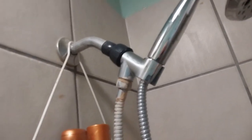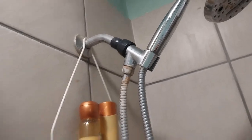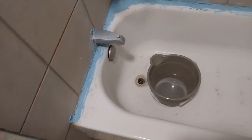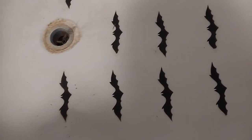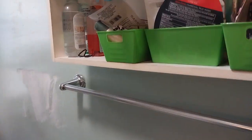I replaced the hose in the shower, and then I also made a cleaning paste to clean up all of the caulking on the bathtub, which was no easy feat. So here it is, and it was pretty powerful. Each of these bath stickers was really hard to get off, but I did eventually get them off, and it looked really gross.